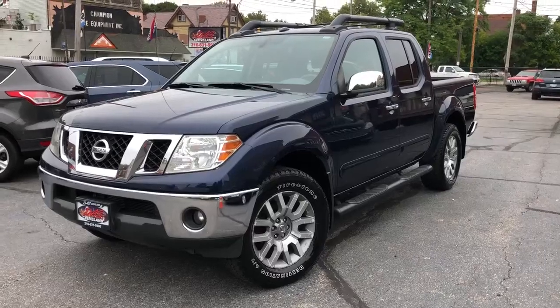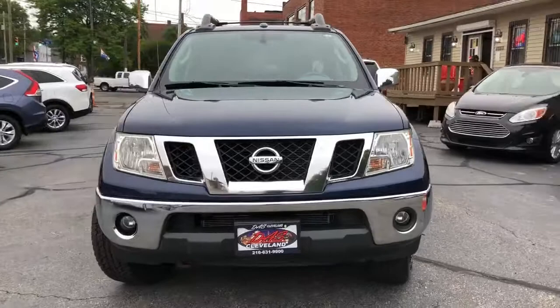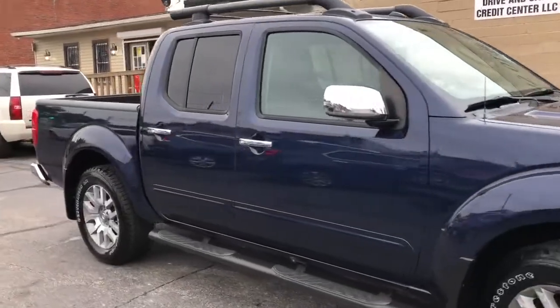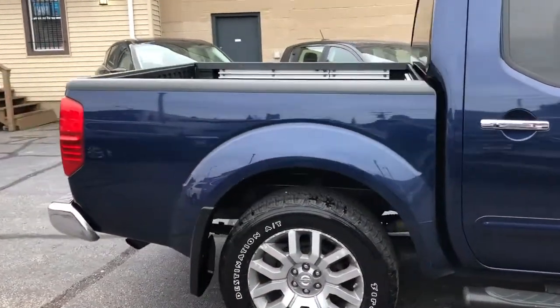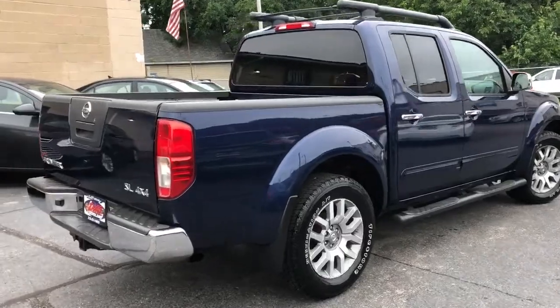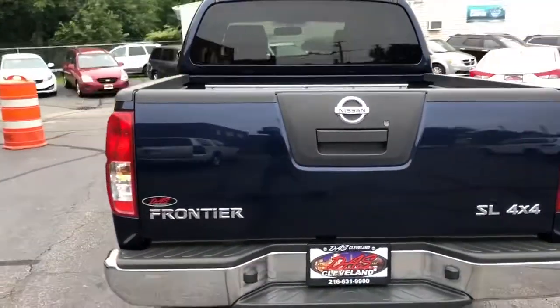Welcome back, folks. We got a 2011 Nissan Frontier Crew Cab with an SL package on it, and she's loaded up. Look at this truck, folks. Came right out of a Nissan store. That's where we picked it up. Factory sunroof, heated leather, Rockford Fosgate sounds. It's got the big old rack on top, sunroof, big alloys, trailer tow pack, 4.0 liter.